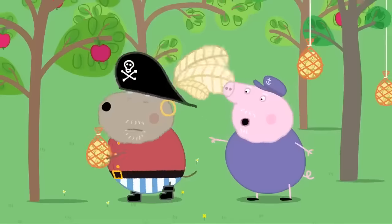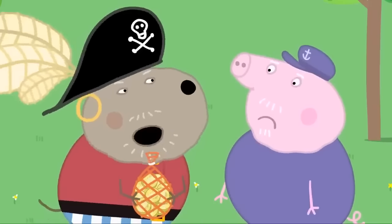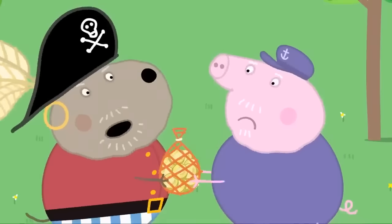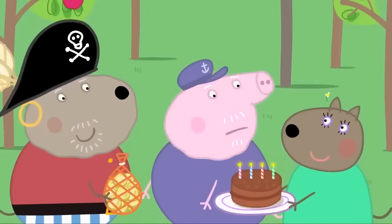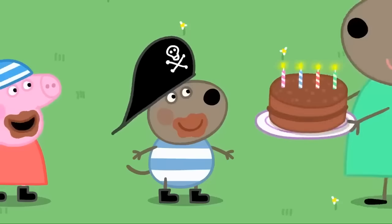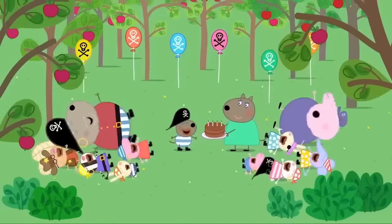Got you! Grandad Dog has been caught. Try and take my treasure, would you? 'Tis mine! I won it fair and square! Oh, no you didn't. Oh, yes I did! Thank you, Captain Hog and Dogbeard, for the lovely pirate game. Oh, you're very welcome. Oh, yes. It's been lots of fun. Happy birthday, Danny! This be the best pirate party ever!